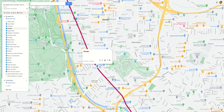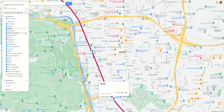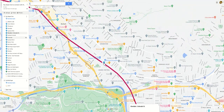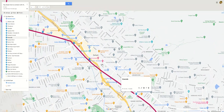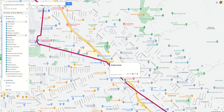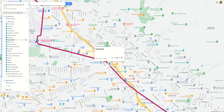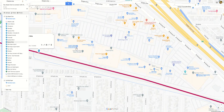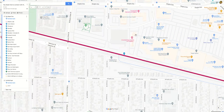Glendale, Metrolink, Colorado, Riverside, Burbank, Burbank Amtrak Metrolink, Burbank Boulevard, and I believe I picked this area because this is where.